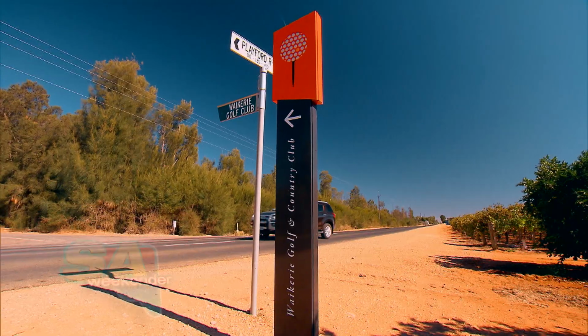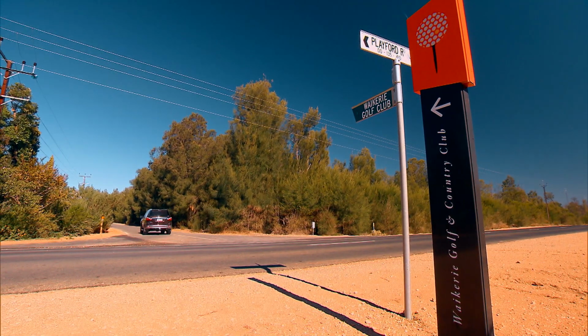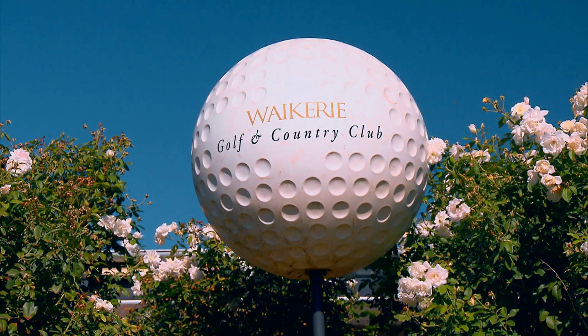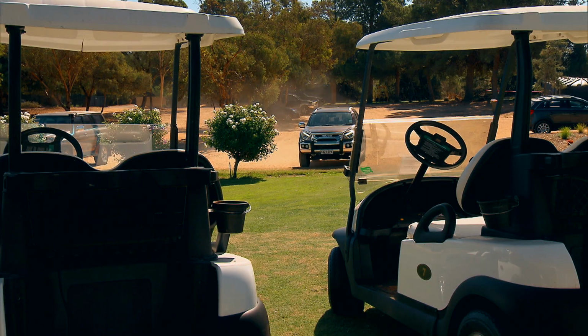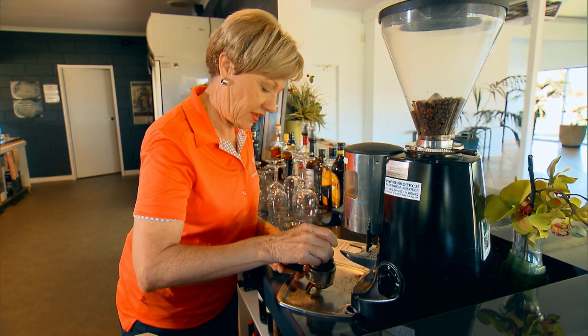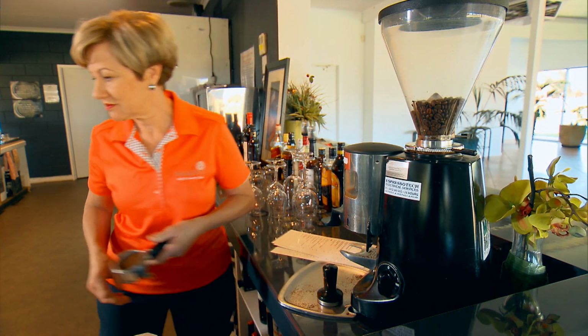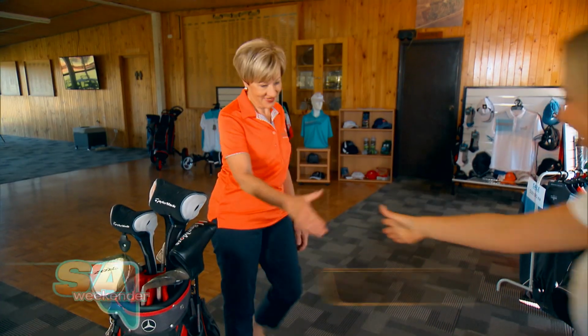Today, I've headed just 2 hours from Adelaide to the glorious Riverland. My destination is the privately owned Waikerie Golf and Country Club. If you haven't been here in a while, you're in for a surprise. Just over 4 years ago, Julie Steinert took over the property with a vision to transform it into a true tourism destination.